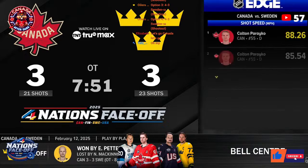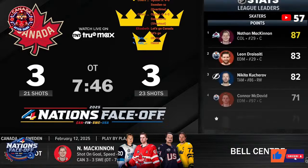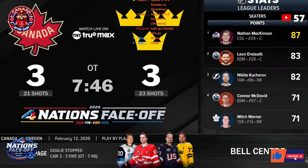Elias Pettersson on the draw with Adrian Kempe and Victor Hedman. McKinnon, McDavid, and Makar. Face off to the right of Binnington. Saw this in a dream once there, Cooler. Well, it'll be a dream if Team Canada wins, a nightmare if they don't.